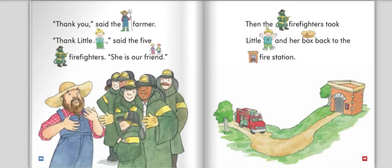Thank you, said the farmer. Thank you, little F, said the 5 firefighters. She is our friend. Then the firefighters took little F and her box back to the fire station.